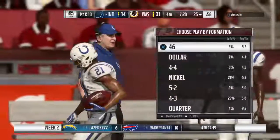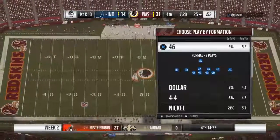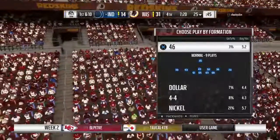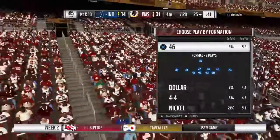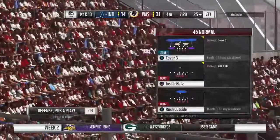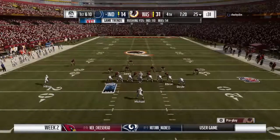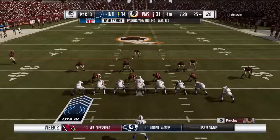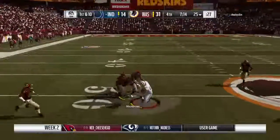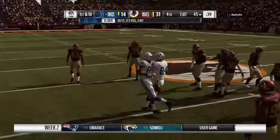And with the play clock reading 4, we're going to get a timeout. It's just their first. They'll be down to 2 remaining as we step aside here in the fourth quarter. Now it's Luck off the bootleg. Wide open receiver complete. A good pick up there of 20 yards.